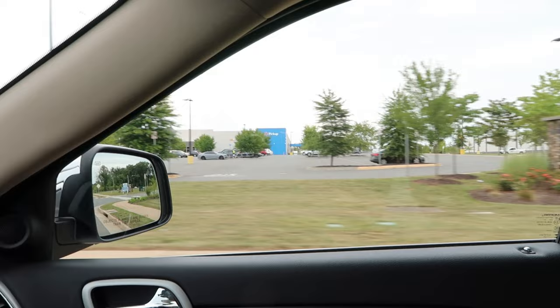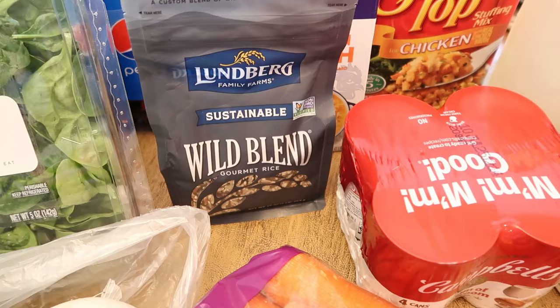So I created my meal plan and I ordered my groceries last night, so I am headed to Walmart today to pick everything up and to do some meal prep for the week. Walmart continues to be my go-to spot for grocery pickup and remains a part of my weekly routine.